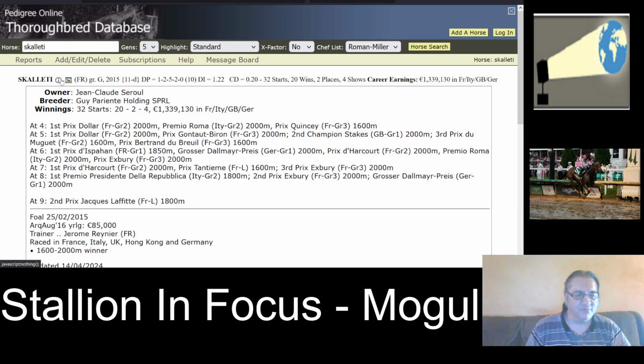Scaletti at 4, he really started to be unbeatable. Won the Group 2 Prix Dollar and the Group 2 Premier Roma and the Group 3 Prix Quincy at 5. Group 2 Prix Dollar, Group 3 Prix Gontaut-Biron. The good thing in France is that geldings can't run in a lot of their Group 1 races. So he had to come to the UK to finish second in the Group 1 Champion Stakes. At 6, he won the Ispahan of 2021.